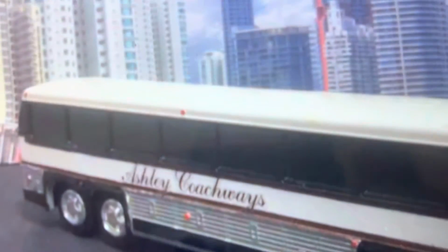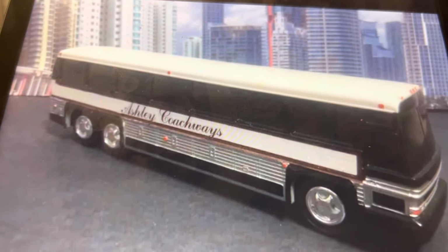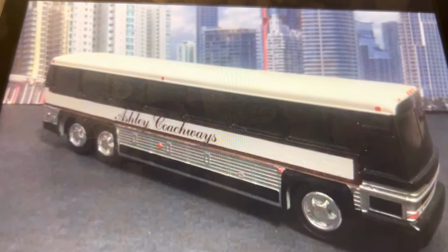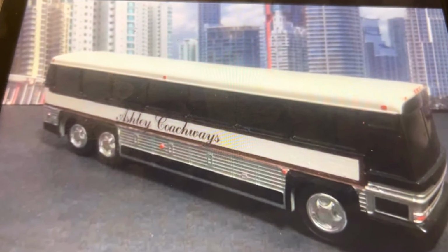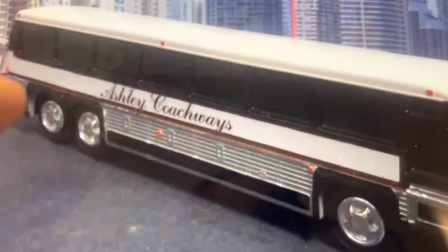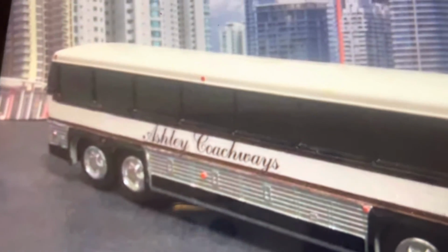The bus I'm talking about is Ashley Coachways. As you see, the bus here is a 102A3 coach. It was a white bus with the Ashley Coachways written in script. It was like a chocolate color that they used. They even used the chocolate on the borders and stuff like that. So it was a white and chocolate design.